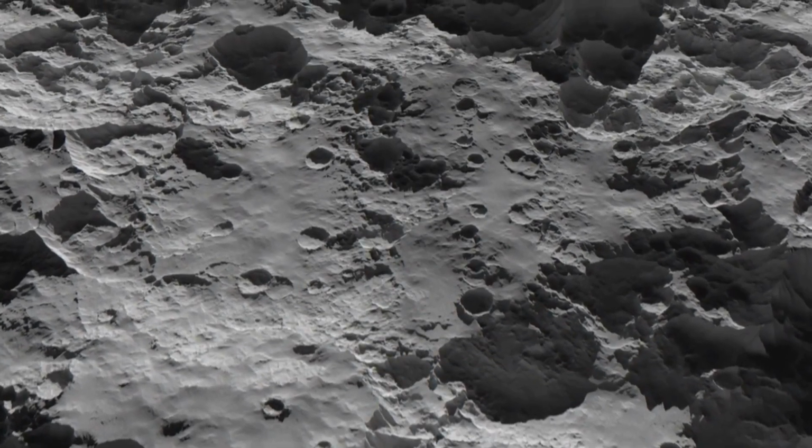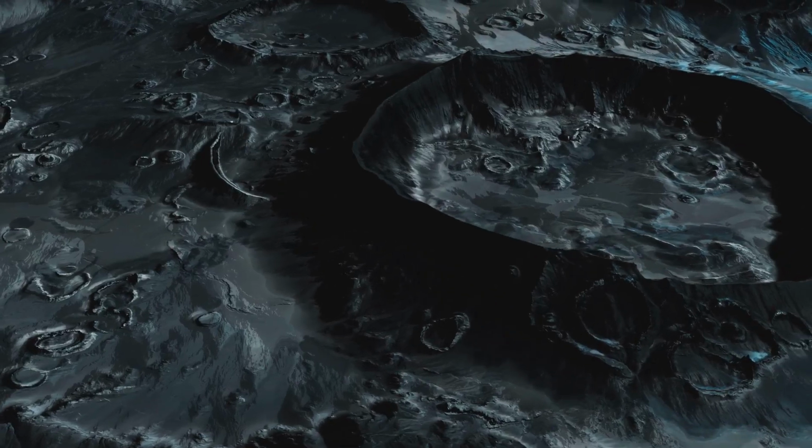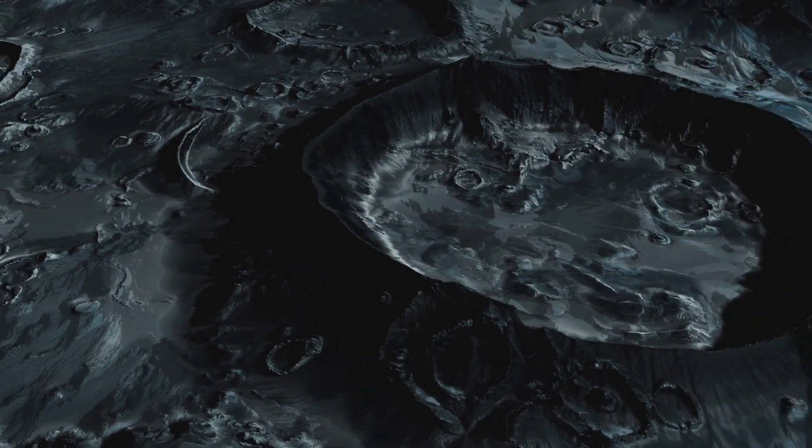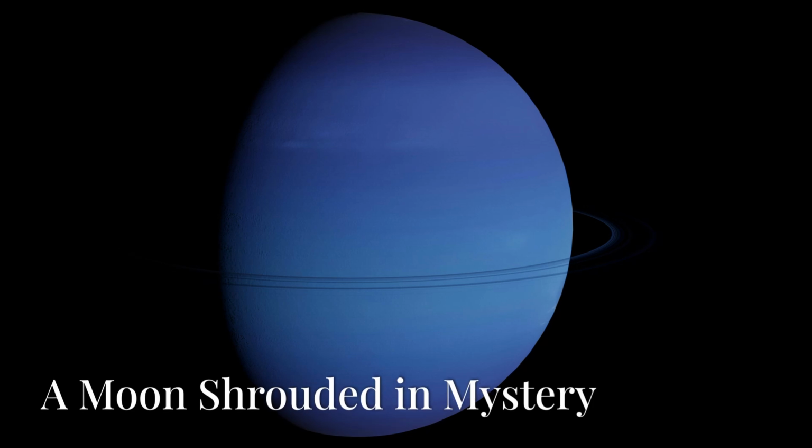Among these moons, Proteus stands out with its irregular potato-like shape. Discovered in 1989 by Voyager 2, Proteus surprised scientists with its dark, ancient surface.